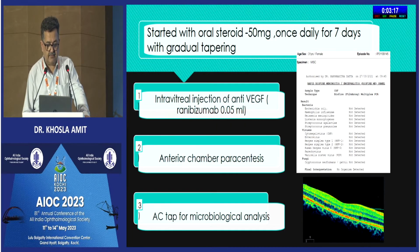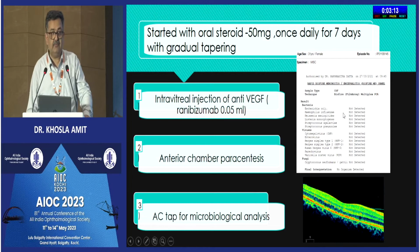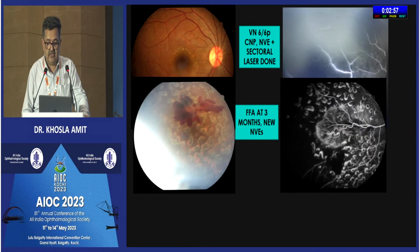Finally, we did the tap, and we have a PCR test which we normally use for meningitis as all the viruses, and the patient was negative for all. So we started on oral steroid, gave Razumab for the edema, and we did the angiography later. So these patients can later go into ischemia and NV formation. See the extensive NV, despite laser and multiple injections, it took us about a year to control this NV.